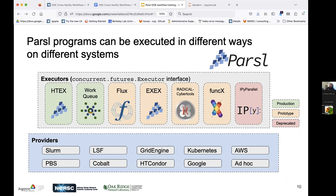So it can be executed in very different ways. Parsl has multiple layers of hierarchy. For example, for an HPC system, you want to choose the high throughput executor, but it also executes for other systems. And then underneath, it has the provider. So it has providers for all kinds of resources, the compute resources that you can access in the computing landscape.